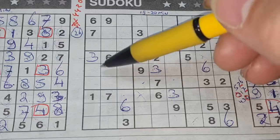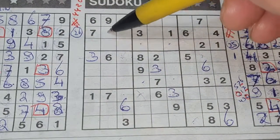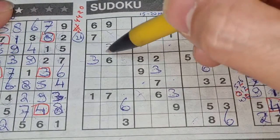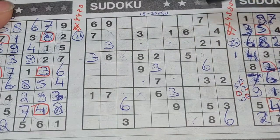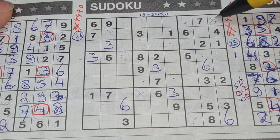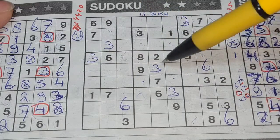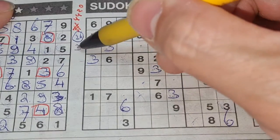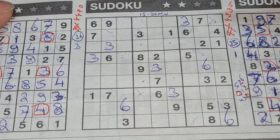3 in the third column, 3 in the first column. So the column between, the second column, the only 2 places left for the 3 should be here or there. We see there 3, no 3 there, 3 should be there. 3 in the third row, 3 in the second row. So in the first row, the only 2 places left for the 3 should be here or there. We see there 3, no 3 there, 3 should be there. And all the 3s are used, I can see. Digit number 3, alright.